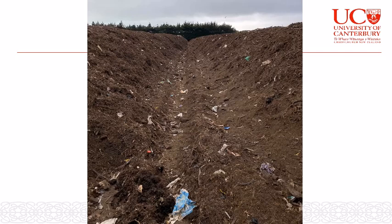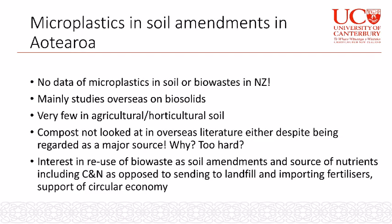So this example here is of a curbside collection facility in New Zealand, and you can see that there's quite a lot of visible plastics in here. So if there's this much visible plastics in here, we're going to expect a lot of microplastics. And this particular facility, the curbside collection compost, goes to market gardens. So all of this is going to where food in New Zealand is grown. So this kind of prompted my PhD research.